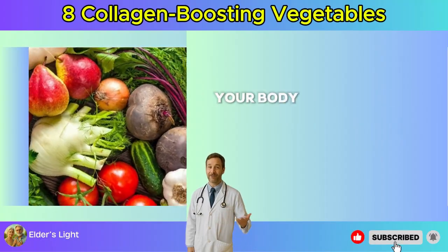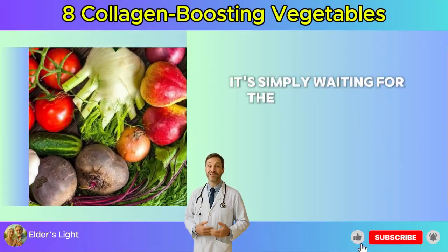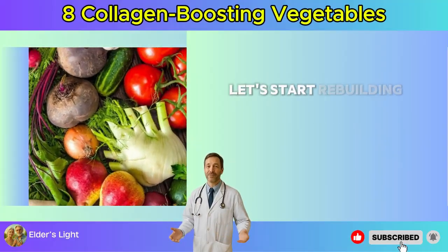Remember, your body hasn't given up. It's simply waiting for the right support to heal. Let's start rebuilding together.